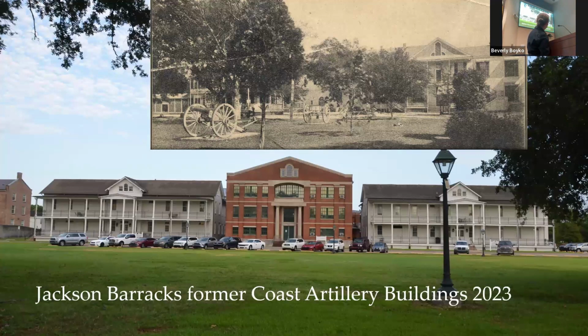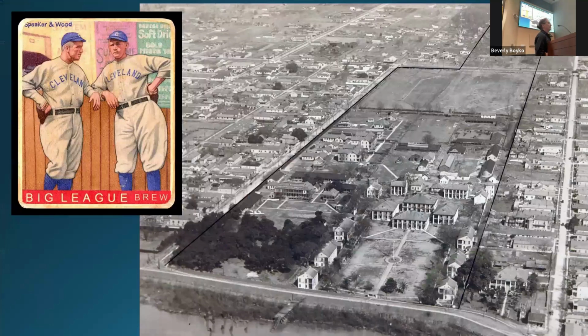This is World War I era. So this building here, these white buildings still exist today. They built this great monstrosity of a state building in the middle, but these were rescued after Katrina because they date to the World War I period, and they've been lovingly restored as well.